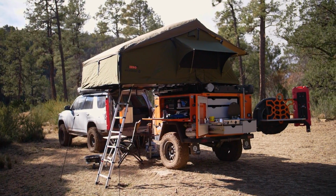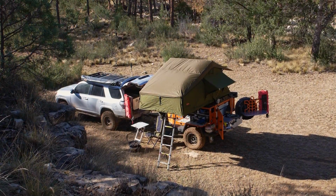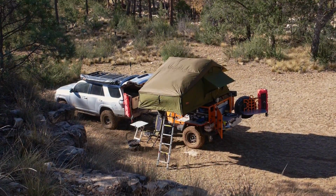So you may notice that this is actually black. It is not the same color as the exterior olive green. So I want to show you a little thing that this thing can do. If you like to sleep in or if you like to take a nap during your camping trip, this might be the tent for you. Check this out.